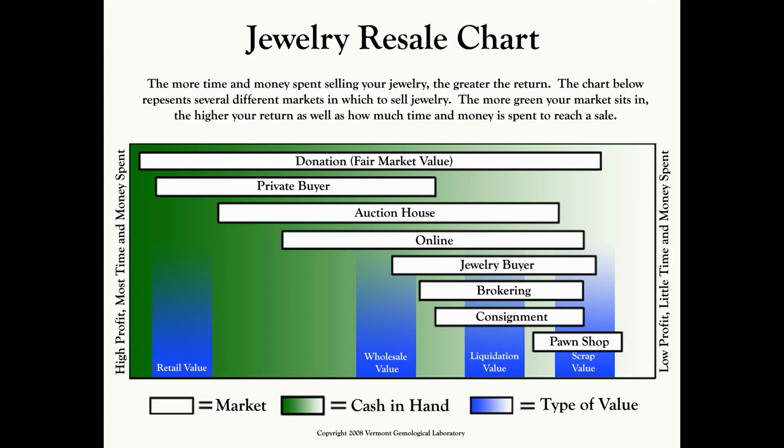The market to the left of online is the auction environment. This marketplace works well for antique and period jewelry, designer jewelry, and high-end jewelry. There are many auction houses, and most do very well with either a certain type of jewelry or a certain market level of jewelry. Some auction houses have 4 auctions a year. Some have daily auctions. It all depends on what type of jewelry you'd like to sell. A professional appraiser will be able to refer you to an auction house that's appropriate for your items.